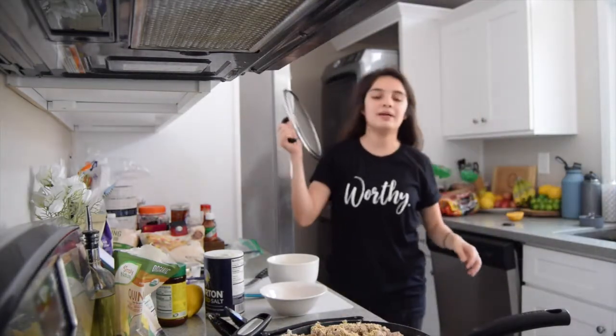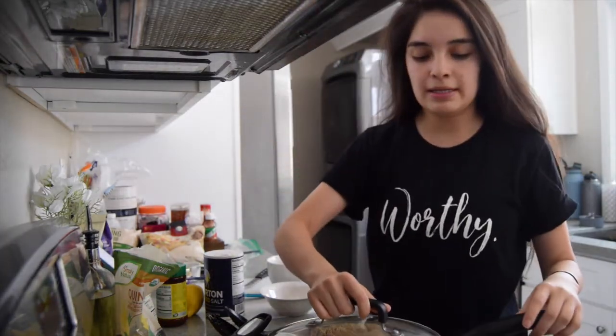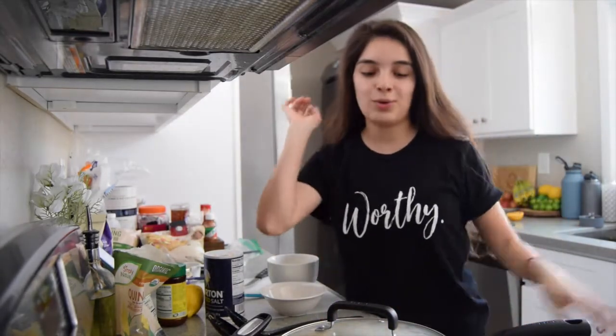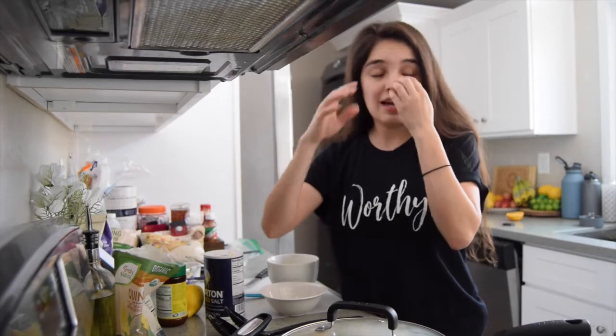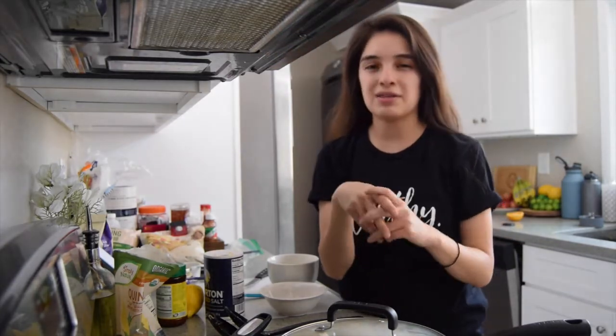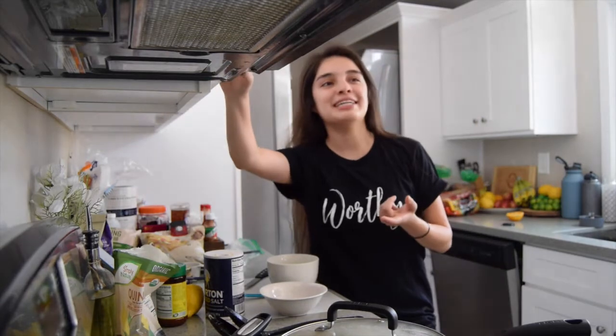Then I'm gonna grab my lid. Put on the lid, Patrick, the lid. And you're gonna let it sit for like 10-15 minutes. I like to check it in 10 minutes. I don't think it'll be ready in 10 minutes, but I wanna make sure it doesn't get burnt. It's happened to me before where I leave it there for like 20 minutes and it turns out to be burnt at the bottom. So you just wanna mix it every 10 minutes.